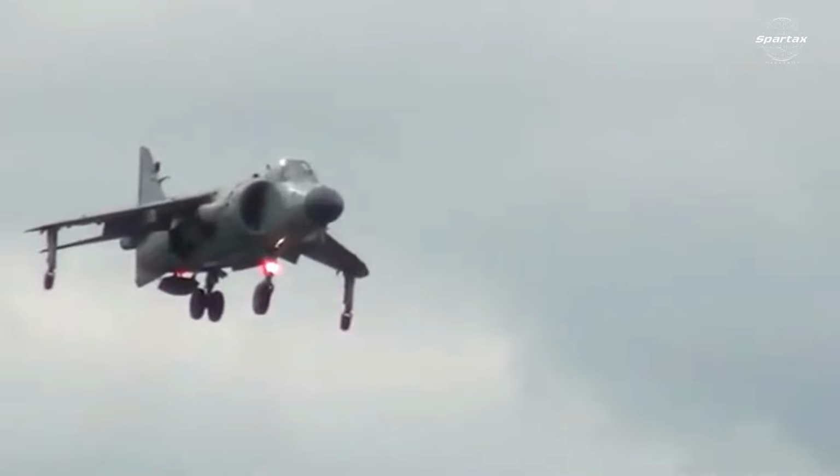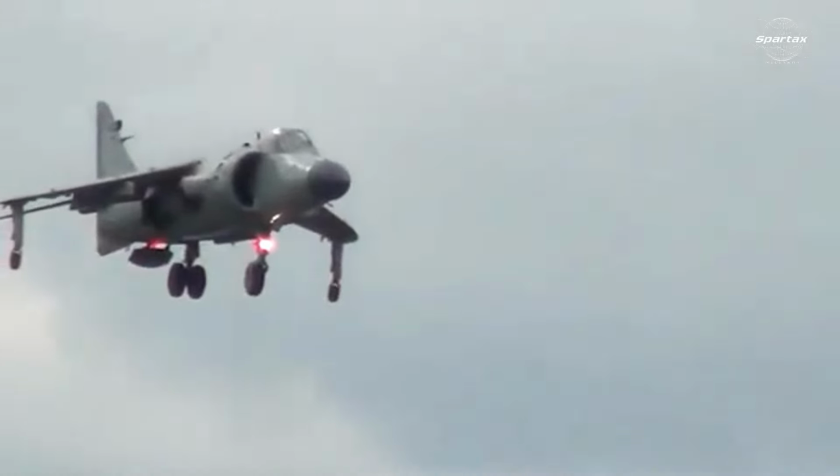NATO's deployment of the Sea Harrier during the Yugoslav wars was another instance. India was one among the nations outside of Europe to which the jet fighter was marketed over time.